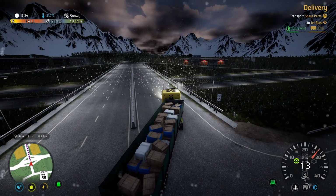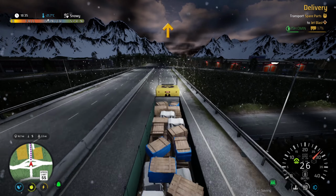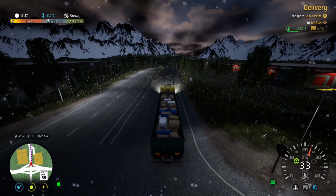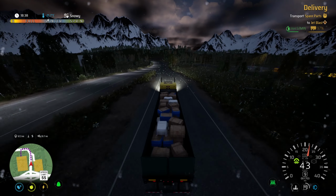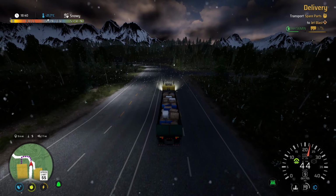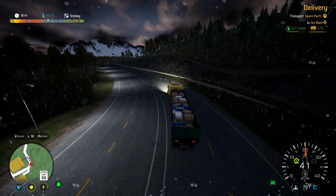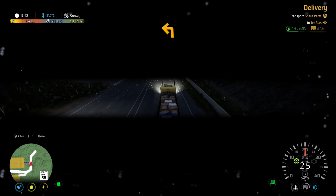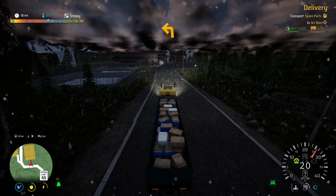So let's get this trailer of spare parts delivered. We are 17 miles away. And you guys obviously also saw how unforgiving winter is. I had to stop a few times to scrape my windows, just to scrape off all the ice. And I can see already ice forming on it now. So let me know in the comments what you guys think about winter. Do you enjoy the scenery? Do you think it will be a bit bothersome? What do you guys think? And at least you guys also saw a few beautiful sceneries, and on the road, it was quite nice actually.